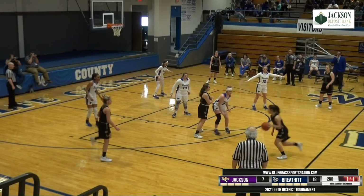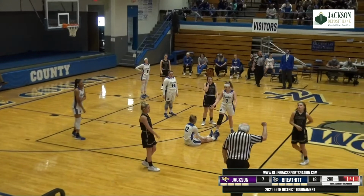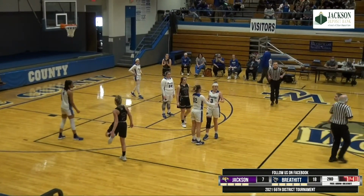Lady Tigers look a little frustrated right now, trying to work on offense. Riley Turner with it. Dishes over to Tincher, and I think they're going to call that on Kaylee Ritchie going after the ball.